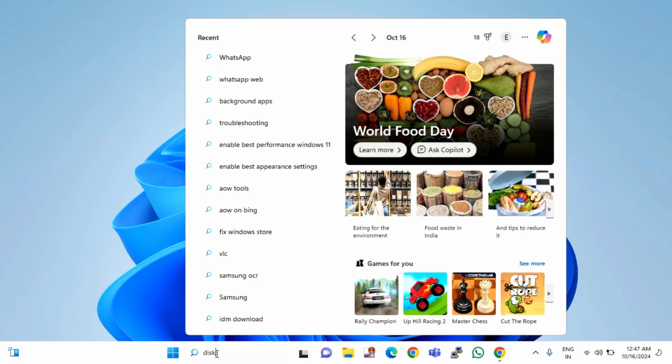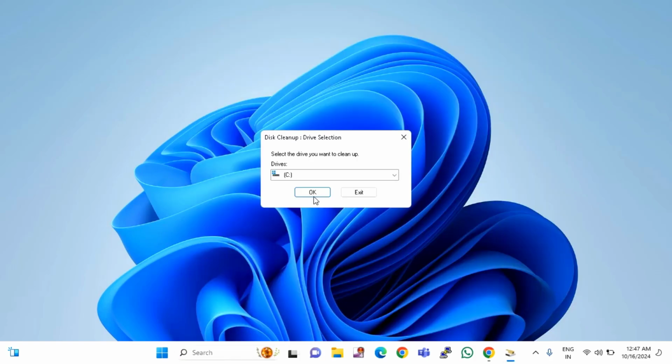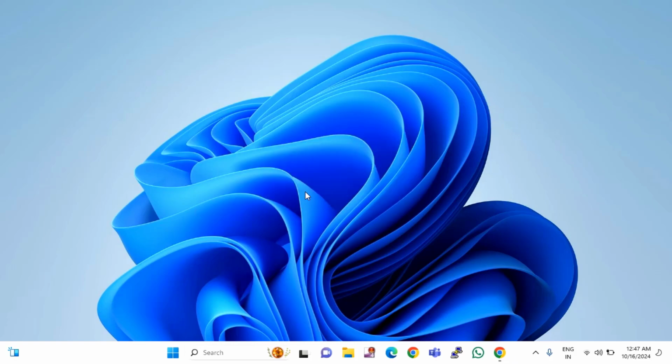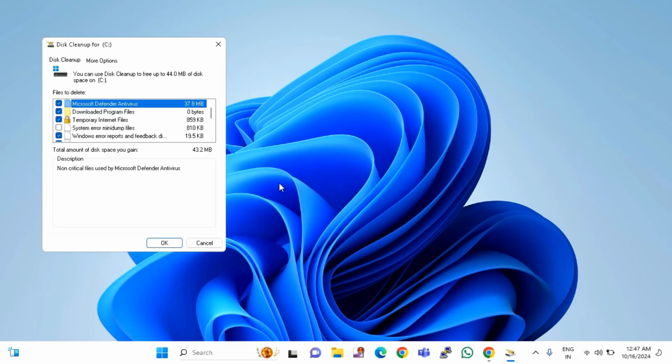After completion of this, again you have to type disk cleanup. Just click on the search menu, then type here disk cleanup. Click on disk cleanup. Click on OK again. Now you have to click on clean up system files. Click on OK. Now you can read this one by one and just check mark all these options, then click on OK. You can see the amount of disk space you gain.